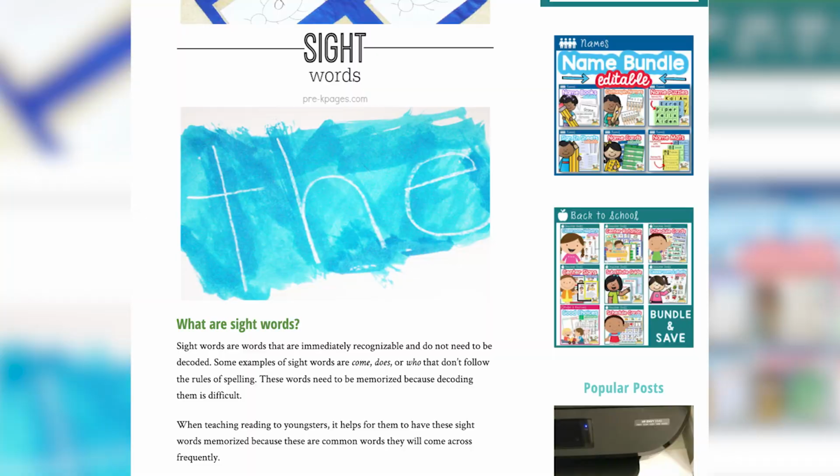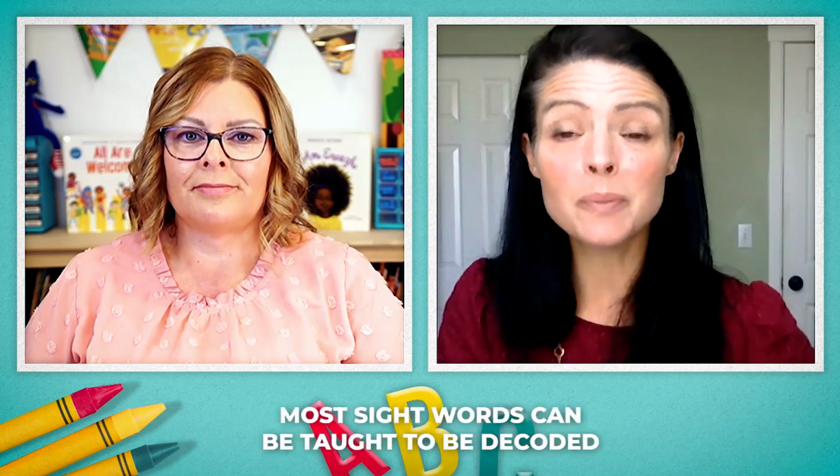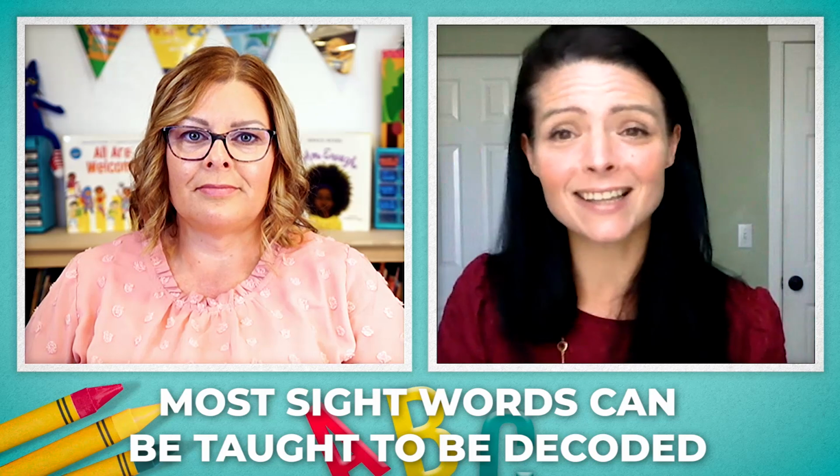But I had a hard time with it. I do think that some emphasis on memorization, despite my blog being called No Time for Flashcards, I do think that helping children learn with some automaticity can really boost confidence. I've seen children get their confidence boosted, and then they can use that energy for the word that is really hard to decode. And so I think this book really focused on the fact that it's not don't do it. It's the fact that most sight words can be taught to be decoded. We can. That's a fallacy that a lot of people truly hold on to. Sight words, most of them, you can decode.